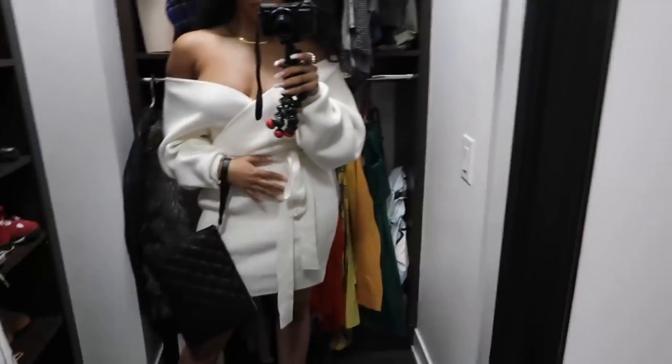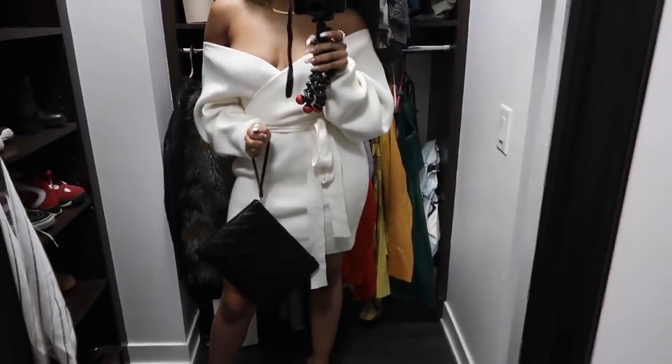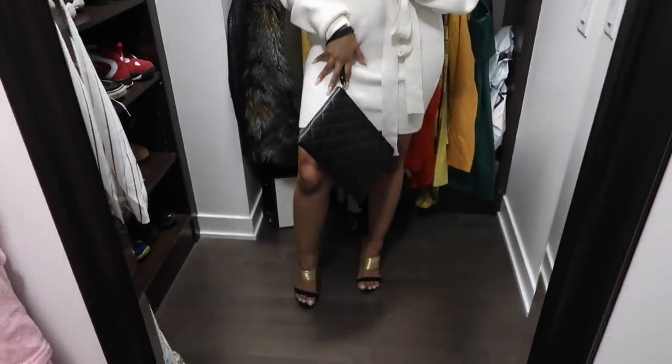If you guys want to see a better close-up of this dress, just head over to my Instagram, because I posted a picture wearing it as well.